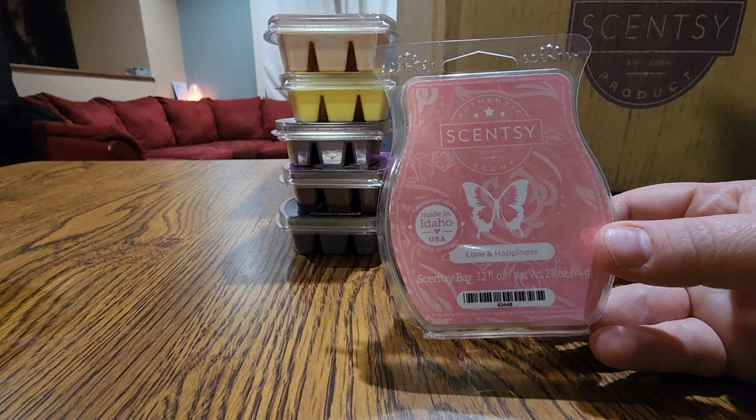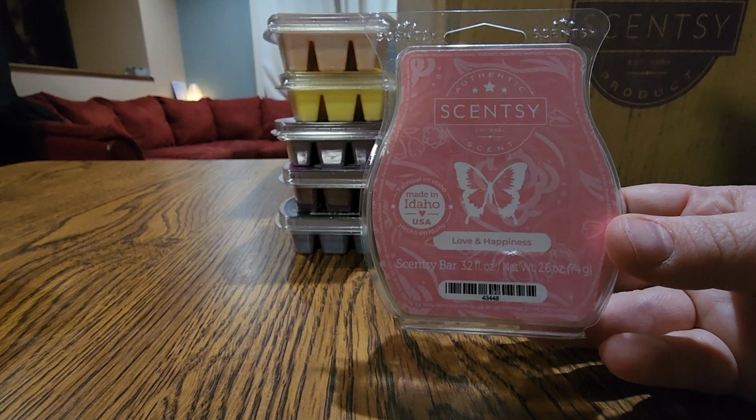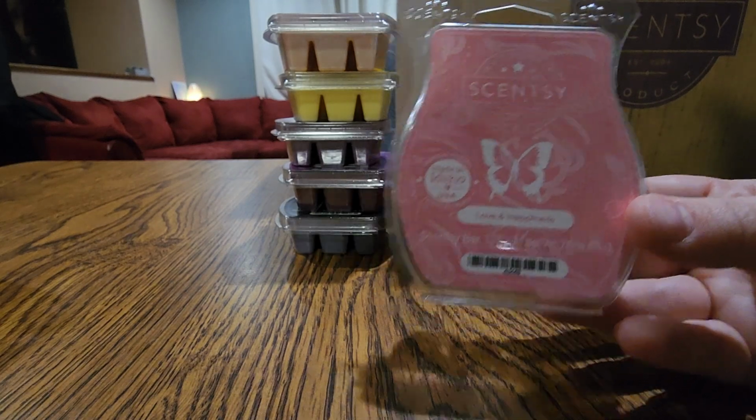If you guys follow Patricia Gates, this is the bus driver scent, the former bus driver scent. She never liked any scents, but she liked this one.